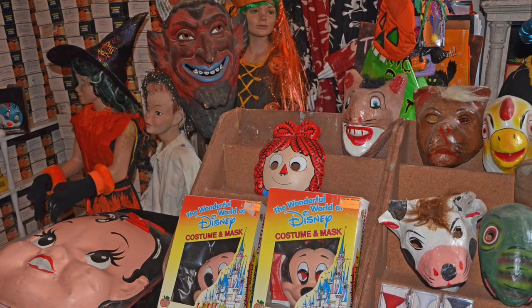Once home, kids would dump out their loot and pick out the best pieces to eat first. Some parents would take the candy and put it on top of the refrigerator, so the kids couldn't eat too much, while other parents allowed the kids to eat as much as they wanted.